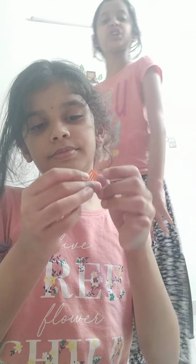Any options? There are options. Spin. So the orange color. So I'm picking the orange color. Close my eyes. Yay! She got the orange color. Now, time for the spinning wheel.